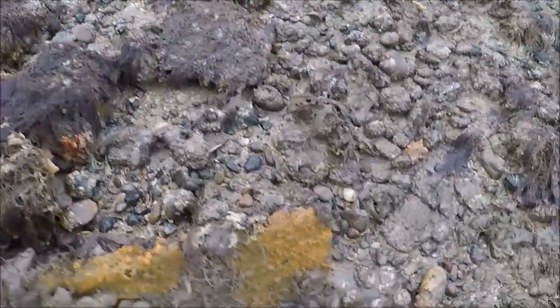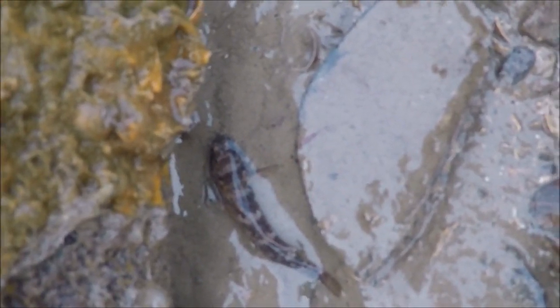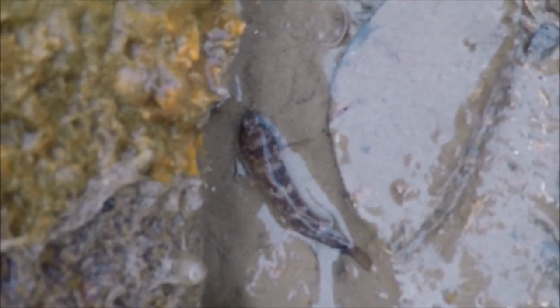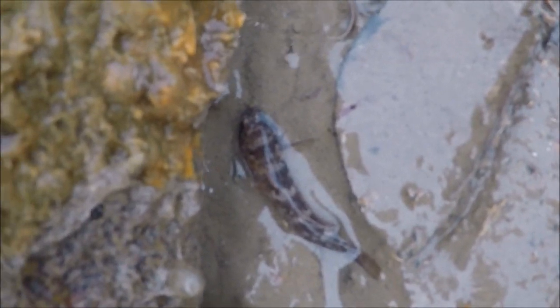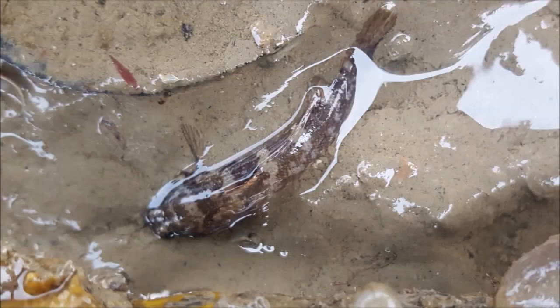Just found a tiny black goby under there. Many people don't want to associate that with the Essex coast. Yeah, it's interesting to find that. I've never found one on the shore here before, turning rocks over and the like, but yeah, there's one there.